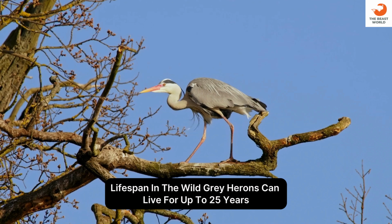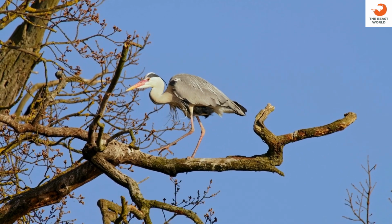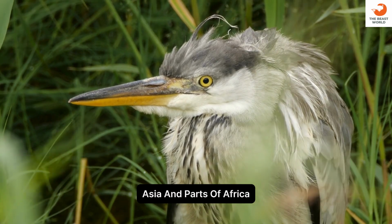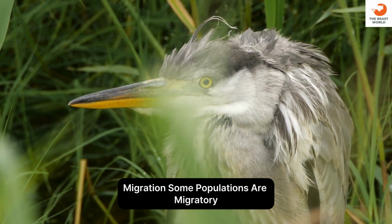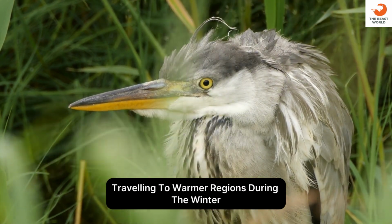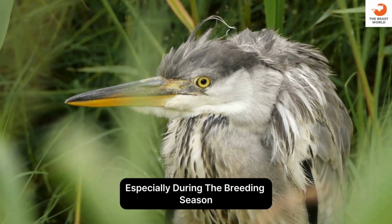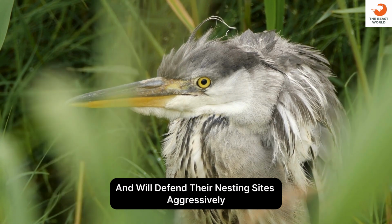Lifespan: in the wild, gray herons can live for up to 25 years, though many do not survive past their first year. Range: they are found across Europe, Asia, and parts of Africa. Migration: some populations are migratory, traveling to warmer regions during the winter. Territorial behavior: gray herons are territorial, especially during the breeding season, and will defend their nesting sites aggressively.